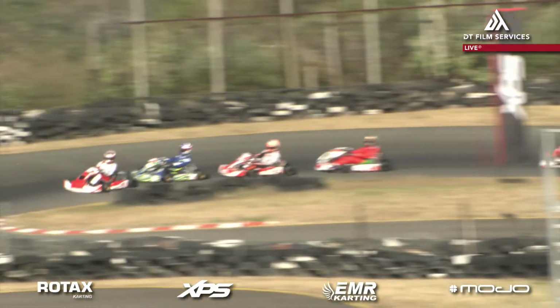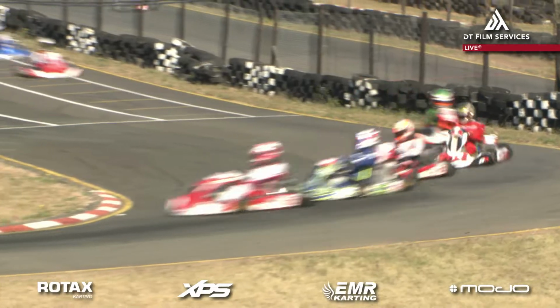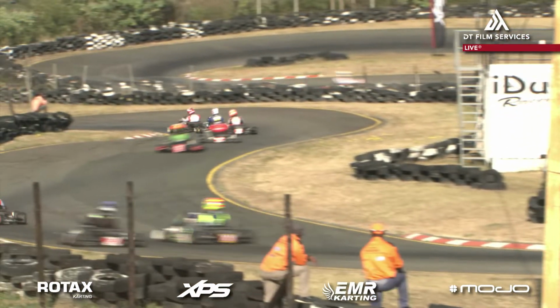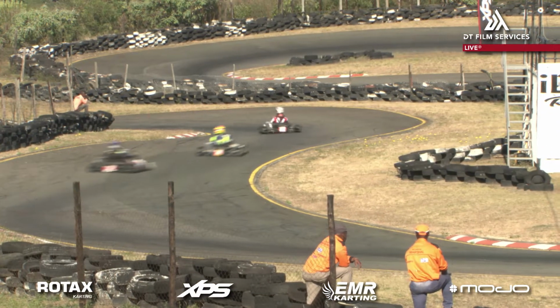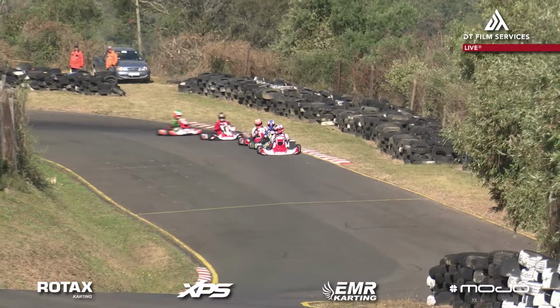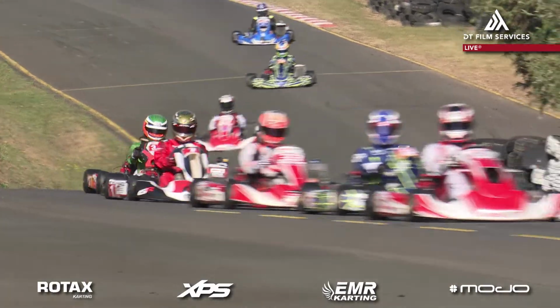Well, I think it's fair enough to say that Lindbergh was just too slow going into DT corner and left far too much room. So Sebastian Boyd picked up the offer and has obliged by putting the 69 cart up front. Leads race two in the DD2s.